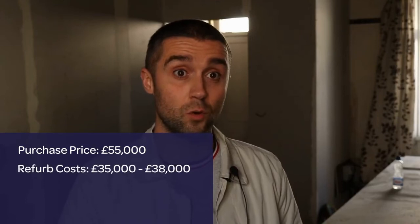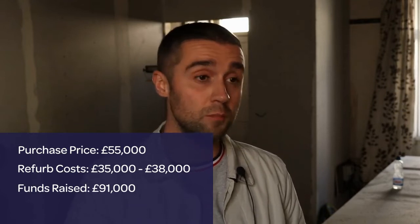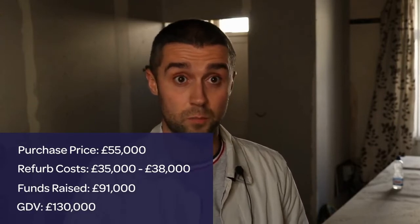So the numbers on this project: I bought it for £55,000. I worked out we would probably need between 35 and 38 for the refurb, so I borrowed 91 off Sourced. At the time of going through the conveyancing, we had a surveyor out who valued it at a gross development value of 130, which obviously was a decent bit of profit for us doing the project.